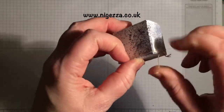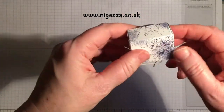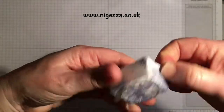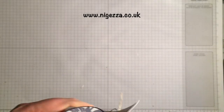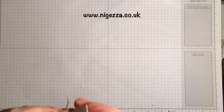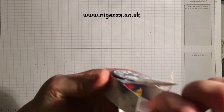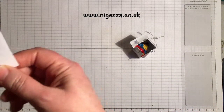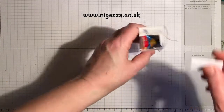And another little box that doesn't appear to open, must be glued down. I think that has been stamped over, isn't it, with Timeless Textures. Touches of texture has been used on that one. Little goodie in there. Oh, it's Pat James. Oh, I love Pat. She's another pootler. And yeah, it's beautiful. Thank you, Pat.